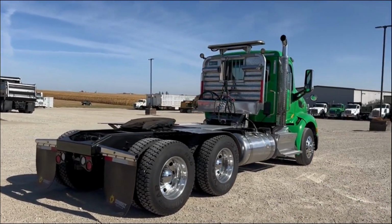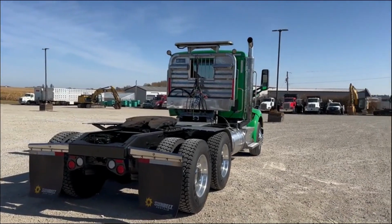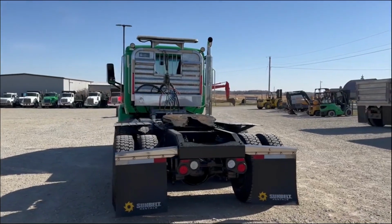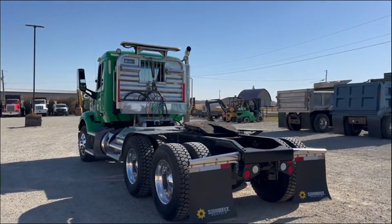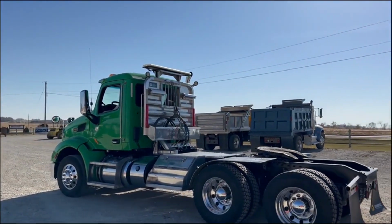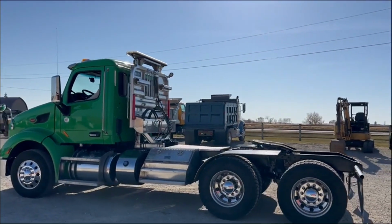Rubber is in excellent shape, probably as nice as rubber as we've got on any of these trucks. Air ride suspension, air sliding fifth wheel. Truck's got right around 205,000 miles on it. I think it's got 16,500 hours or so. Headache rack's all polished up.